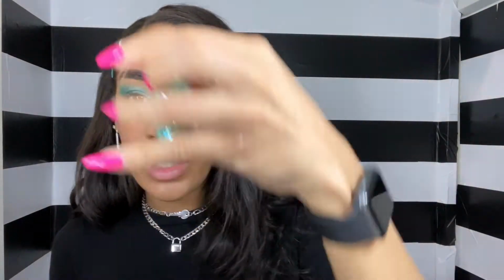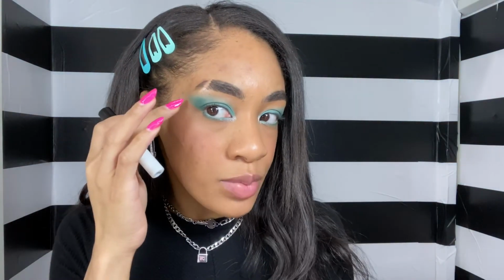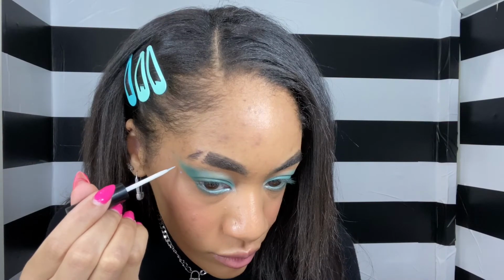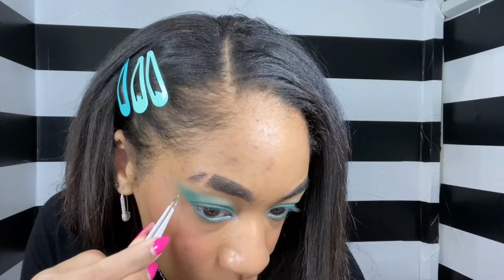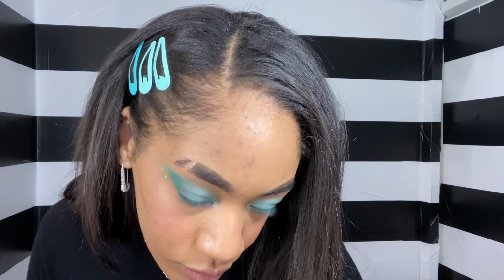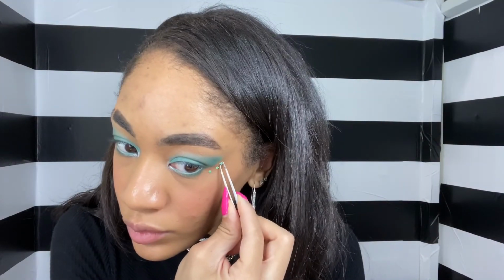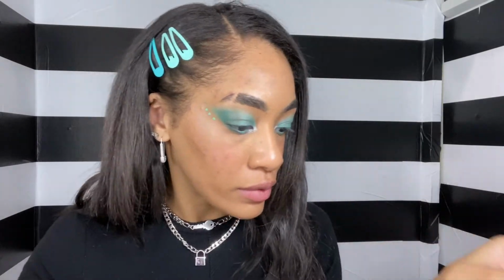I don't have time for this, but I'm gonna do it anyway. I got some little craft stars. I'm gonna just put maybe one right there. Okay, mascara. No, actually liner. I don't have time to do lashes because I am already running behind.